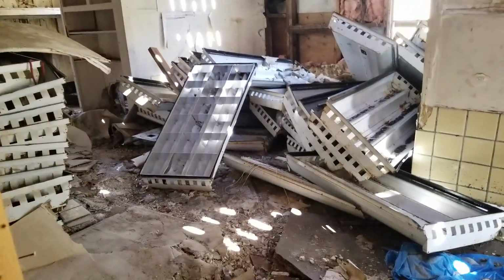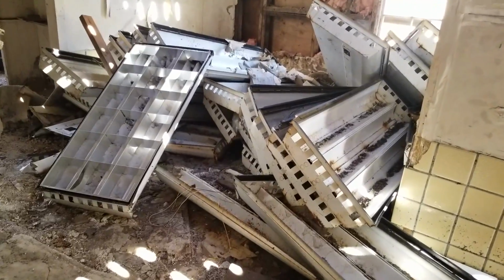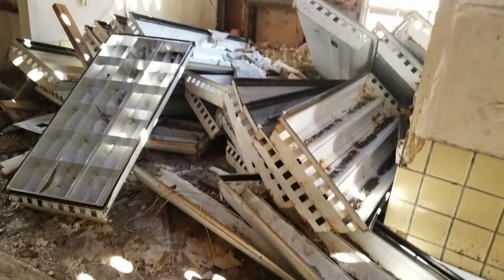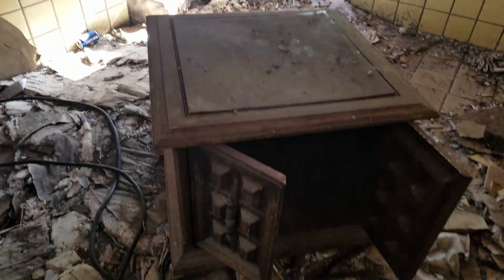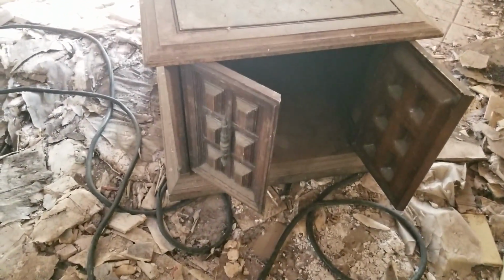Yeah, what are all those? Like, fluorescent light fixtures, I guess? Tons and tons of them. Weird. Oh, man. I mean, this place is crazy, but you can definitely see the 70s in it.